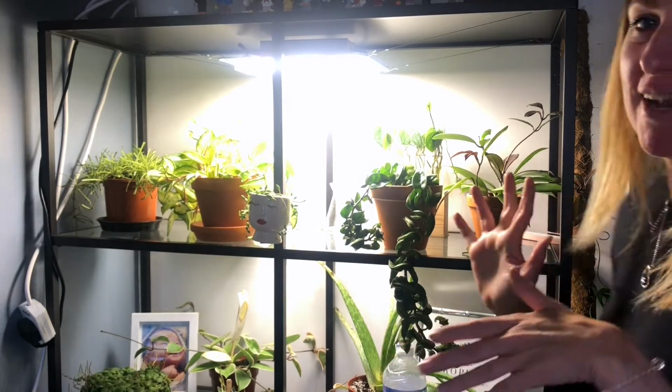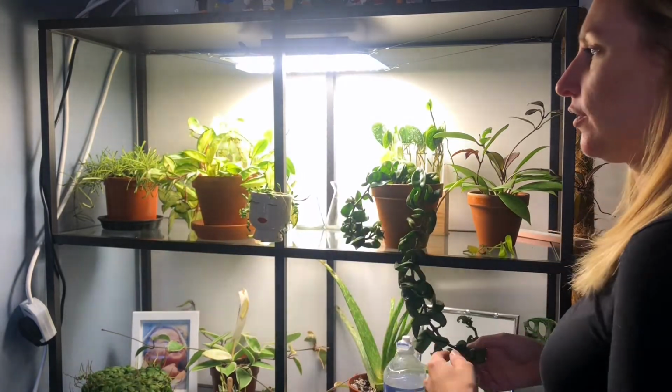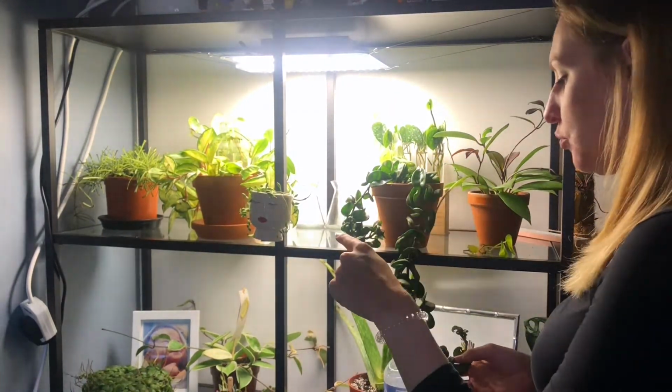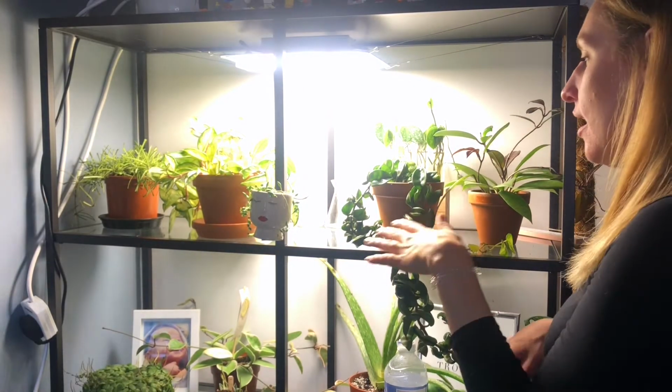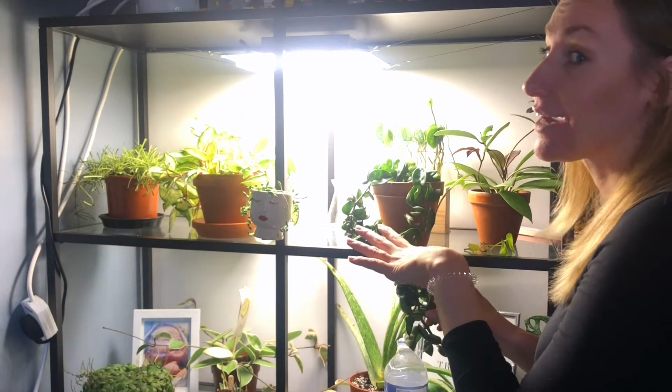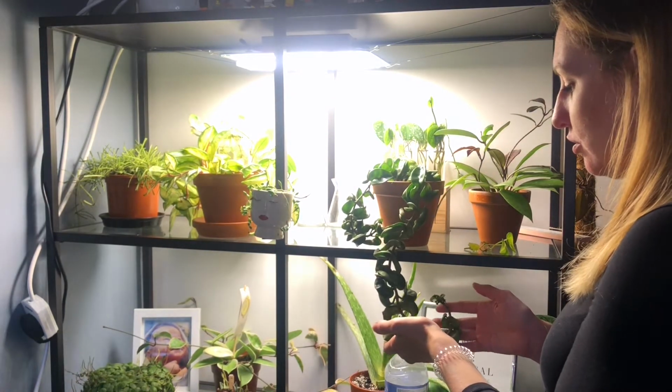Right, really quickly, I've managed to get this into a position where it's not pulsing, so I'm hoping that you can see, but I just wanted to show you the setup on here. So the whole top shelf up here is all Hoya, and we're mainly going to be talking about the Hoya carnosa compacta, sorry, here today. So I'm going to bring you in really close and just show you the new growth on this guy.